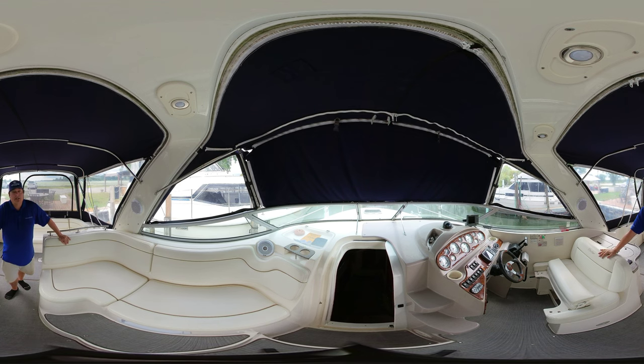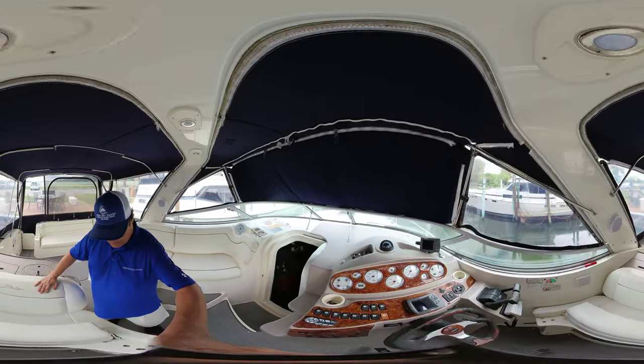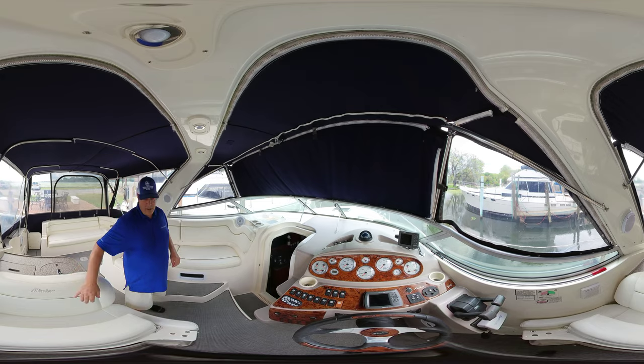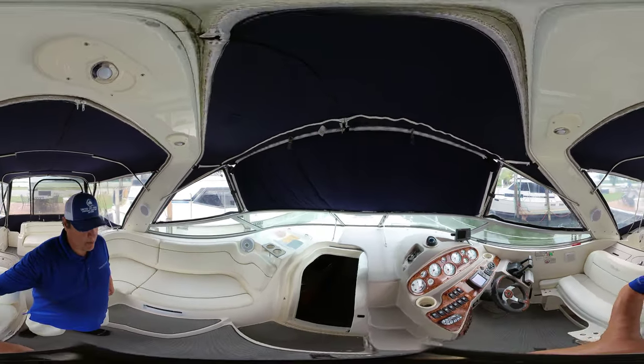Electronics-wise, it is well-equipped. It has GPS, does have VHF radio, digital trim tabs, features an anchor windlass, and also you're going to see the bolster seat that flips up here at the helm. Anchor windlass forward, it's a 12-volt system. All right, let's head on down below.